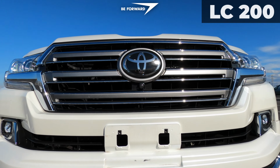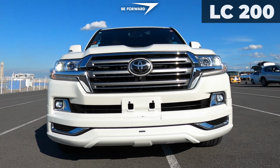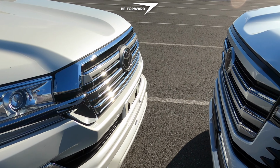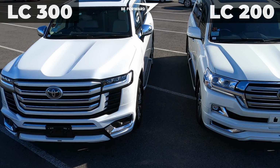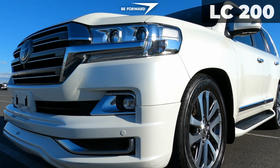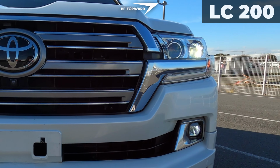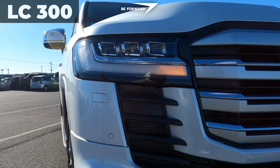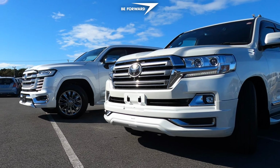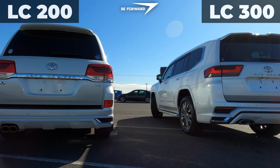The 200 is actually the same width, and the hoods are at the same height, sharing a similar shape with that characteristic dip in the center, though it's more pronounced on the 300. The 200's headlights are almost as good and also have adaptive tracking, meaning they turn with the steering wheel. Looking at the sides, the similarities continue, but the 300 has slightly sharper, more angular lines.